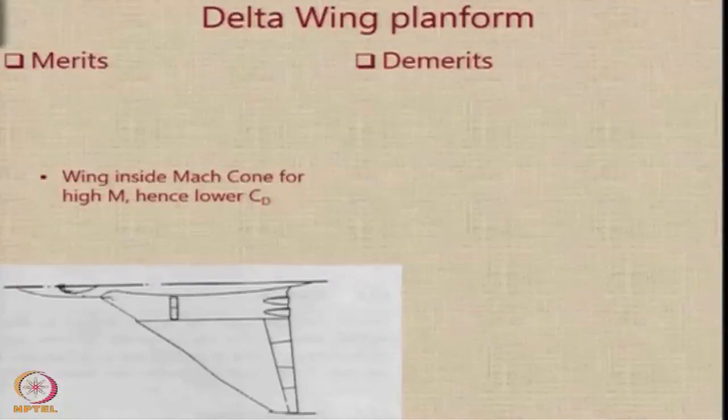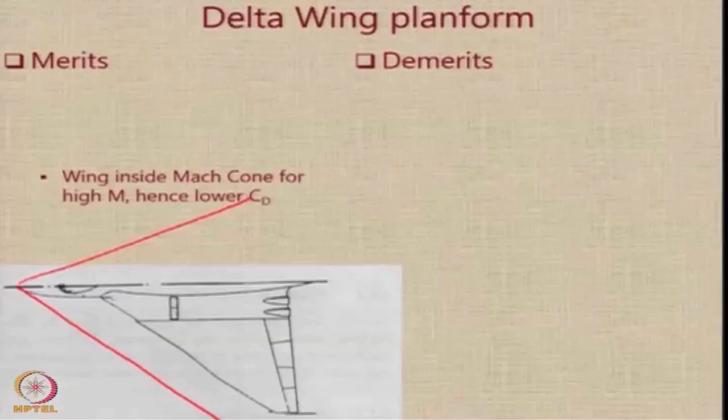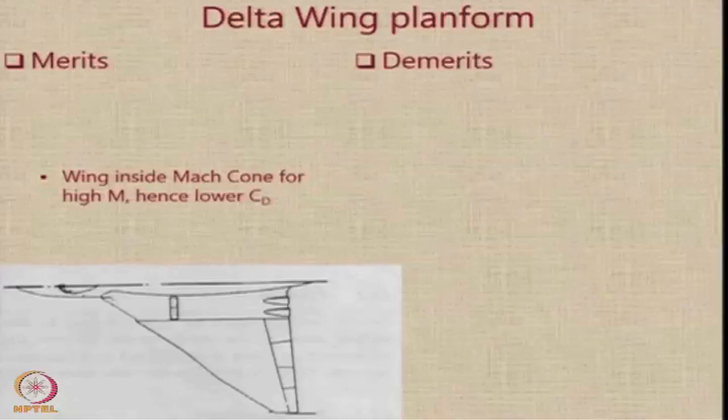So, at high speeds there will be a shock wave created, and the angle of the shock wave will be a function of the free stream Mach number. By providing a delta wing configuration, the leading edge is highly swept. It allows the leading edge to remain completely inside the Mach cone. There are a few demerits.